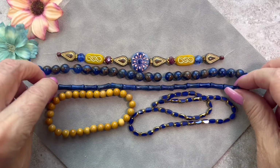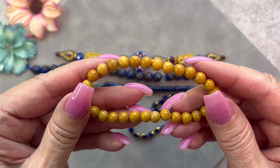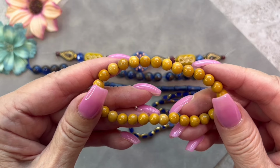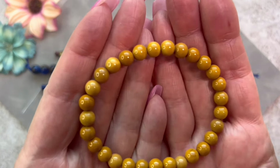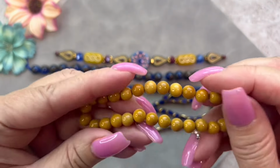Very, very nice. Let's take a look at these. This is yellow mookaite, and they're smooth rounds, as you can see. They measure 6 millimeters in size, and this is also a 7.5-inch strand, and there are 28 pieces. I really love this ochre color. It's definitely a very warm and earthy color, isn't it? Very, very pretty.